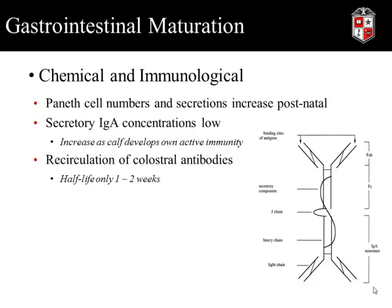So those antibodies, if the half-life's only 1 to 2 weeks, that's why you end up seeing a lot of gastrointestinal disease again after 1 or 2 weeks. Like for example, rotavirus. If you vaccinate your dry cows against rotavirus, you get a lot of rotavirus antibodies in your colostrum. You feed that to your calf. They get absorbed into the calf. Those antibodies are recirculating back to the gastrointestinal tract, helping prevent that calf from getting a rotavirus infection.